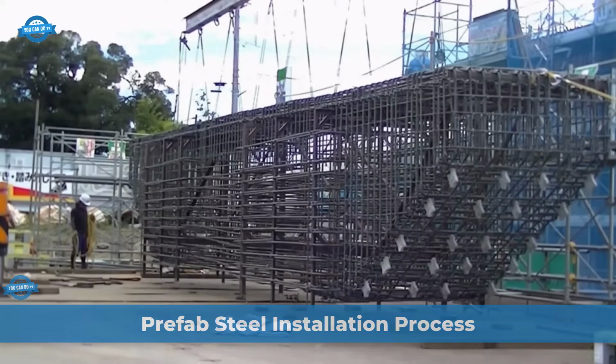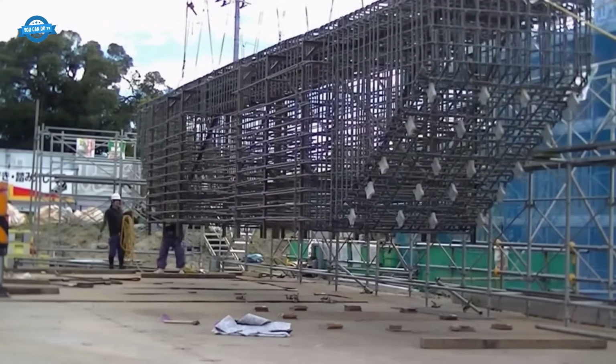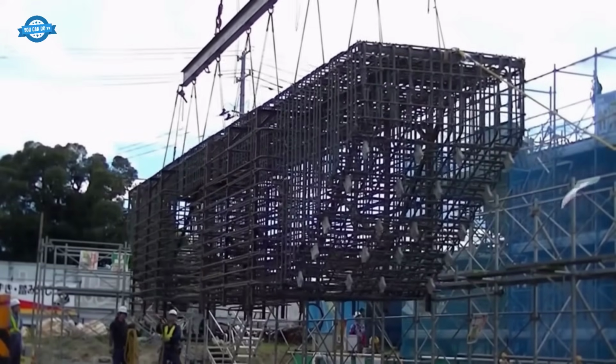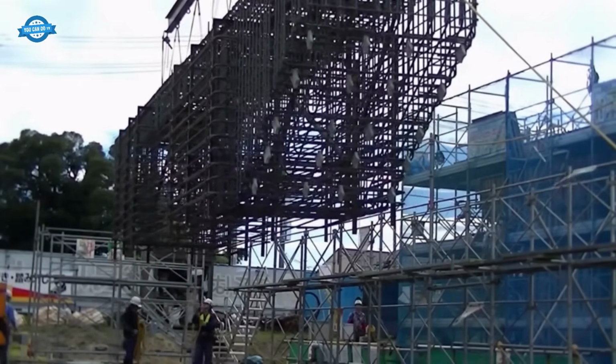At the construction yard, prefabricated reinforcing bars are meticulously assembled and prepared for installation. These bars are crucial for providing the necessary strength and support to the bridge piers. To lift and position these bars, a robust rough terrain crane with an 80-ton lifting capacity is employed.